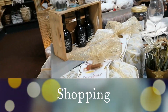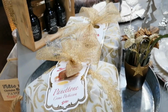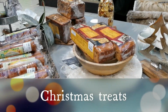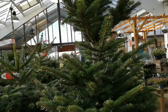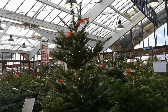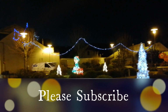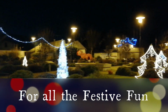Oh, it doesn't look so pretty. That's a panettone. I've just bought one of those, but mine doesn't look as pretty as that. With all the decorations. They're selling like gingerbread cake, and these look interesting. That's a lovely tree, that one on the end. It's taller than me. The town lights, which are opposite our house, are in full swing now. We've had them on for a couple of days and they look really good.